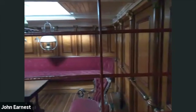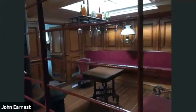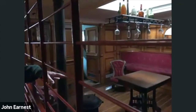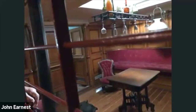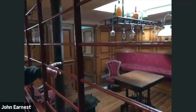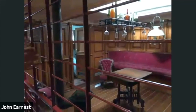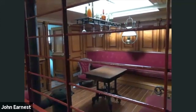There's a wood-burning stove for a little heat. You can see how low the furniture is, and that's because as the ship is rolling, you don't want to be falling off a high furniture. So it lowers your center of gravity. There's a gimbal table, meaning as the ship rocks, the little ball bearing under it will keep it from rocking as well, from food falling off.